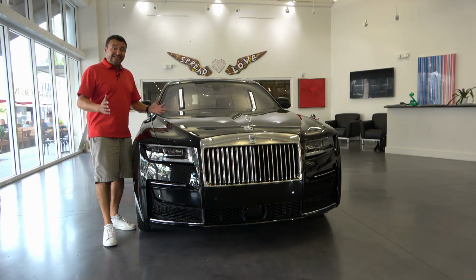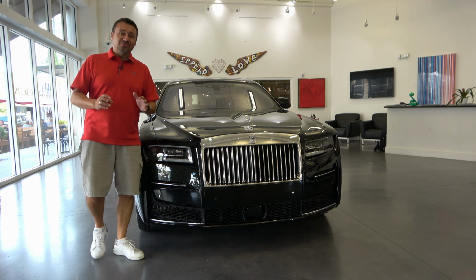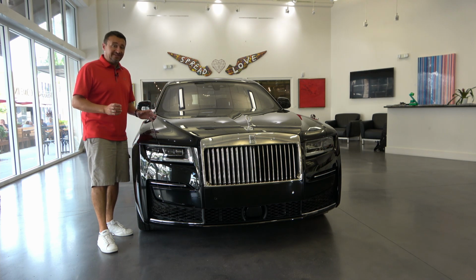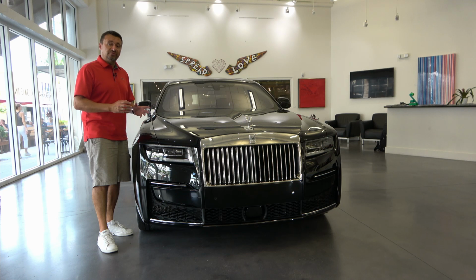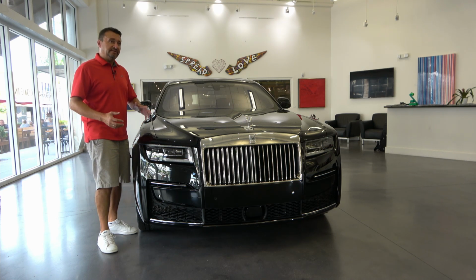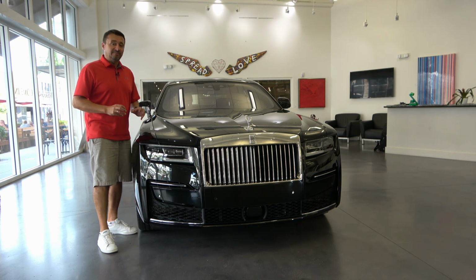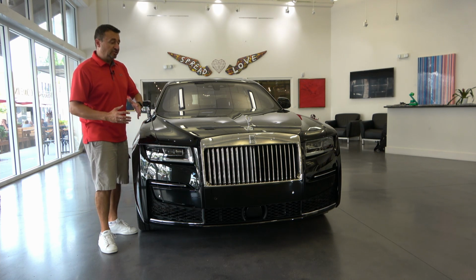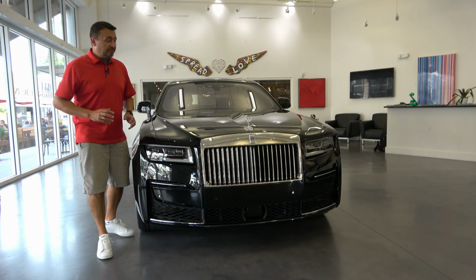Saying big or stately is basically an understatement in the case of this Ghost. Now, the Ghost has been produced by Rolls-Royce since 2010, but this particular one just came out for 2021 model. And while the previous one was basically a BMW 7 Series with the Rolls-Royce body on top of it, this one has its own architecture that it shares actually with its big brother Phantom and the Cullinan Rolls-Royce.